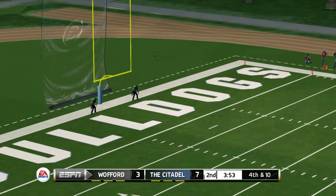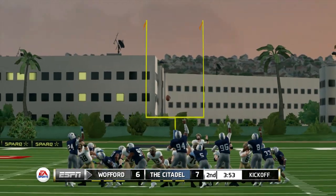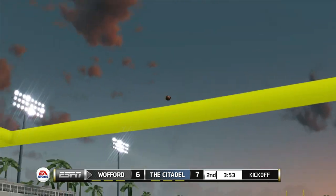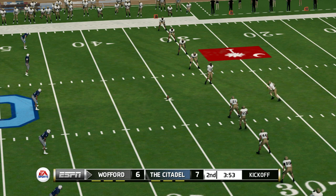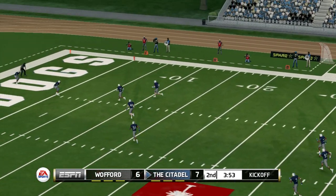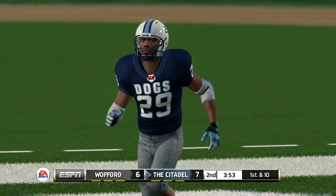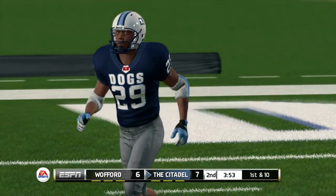He gets it up, and it's long enough, and he splits the uprights. Carter has the ball set, and he looks ready to kick this one deep. Excellent kick. And it goes into the end zone, down for a touchback.